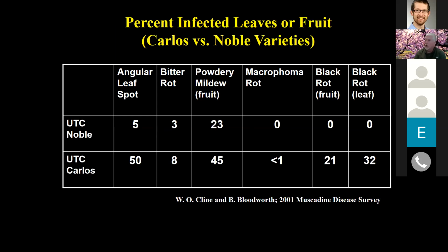And Bill had mentioned this a while ago, but when you look at some of these darker varieties versus the bronze, you can see there's just a tremendous difference in disease, just looking at Noble versus Carlos as an example of that, and that's on an unsprayed program. And so when you look at that, you can say, well, that's something you need to consider. So looking at the varieties you're planting is probably going to be as important, if not more important, than any other thing you can do. You got to do everything you can up front, and variety is part of it. The cultural practices, making sure you have good airflow, good spray penetration, that's all very, very important.